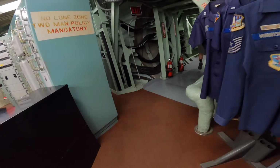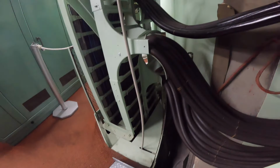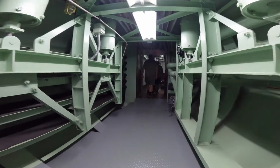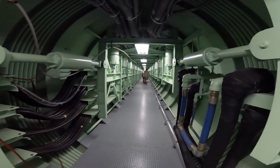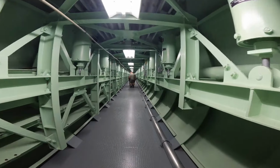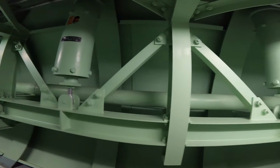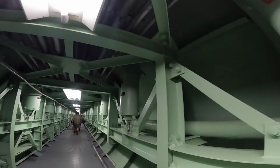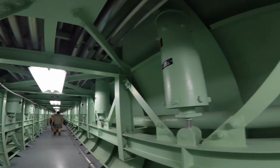I would hope so. It's freaking insane. It's like little shock absorber dealies. Yeah, cableway suspension hanger.